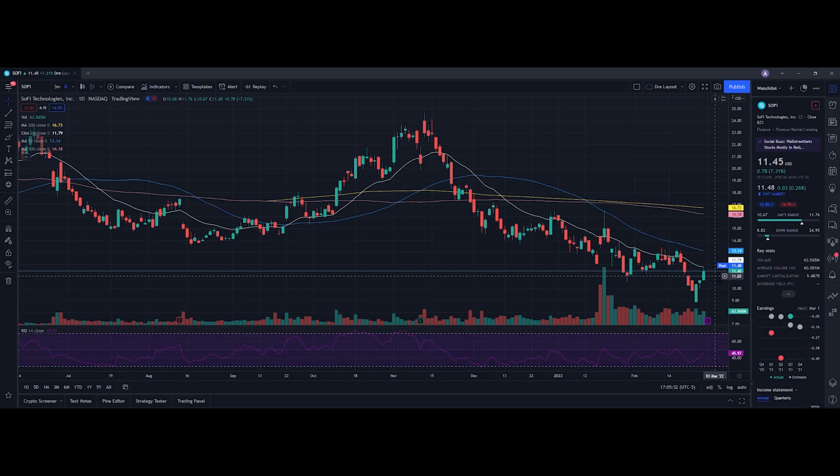If earnings doesn't end up being that good, then I'd want to see support hold up at $10. And you guys know, if it goes below 10, I'll be loading the boat because I believe in the long-term prospects. Now, let's move on to the short interest information.